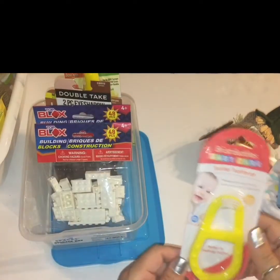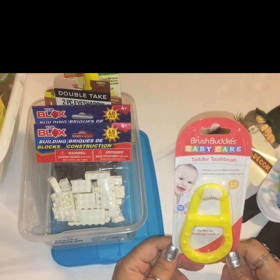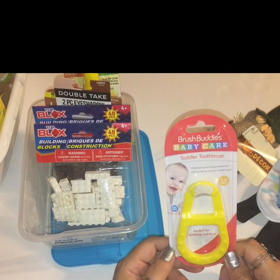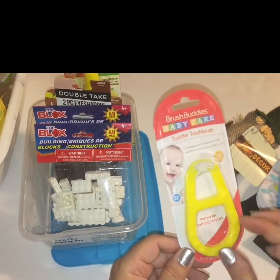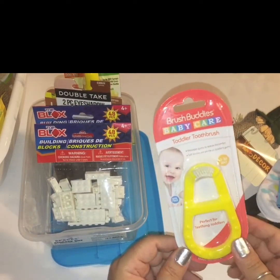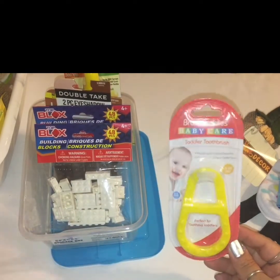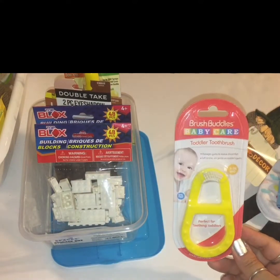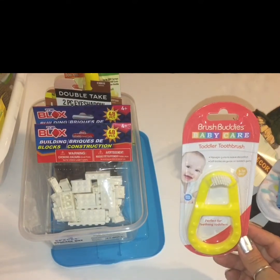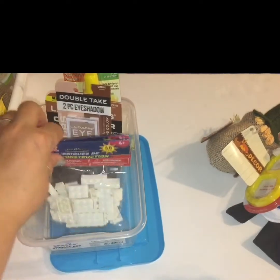Also for my little princess, I stumbled upon these brush buddies, and it's a baby care toothbrush, and it's perfect for toddlers, it says, and it has this little handle. So she's gonna be 15 months now, so now's the time to start introducing her to a routine of healthy oral habits and brushing her teeth, so I thought this was perfect for her.